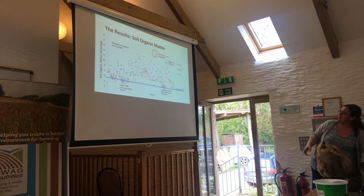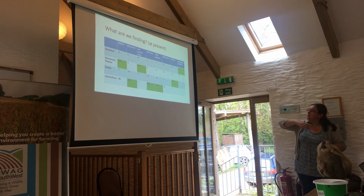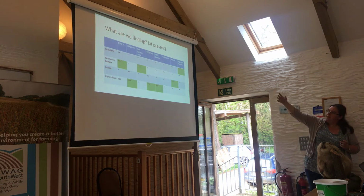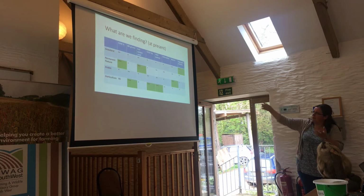But just to pull out a couple of bits, the lowest sample from the southwest was 4.29%, so it's still above that 3%. But there is a wide range across there. And just looking at some of those other proxy measures, you can see that across the different farming types, as you would expect, the permanent pastures and the grasslands are better in terms of organic matter and carbon yield. You've got aggregate stability, so temporary grassland was good for aggregate stability.